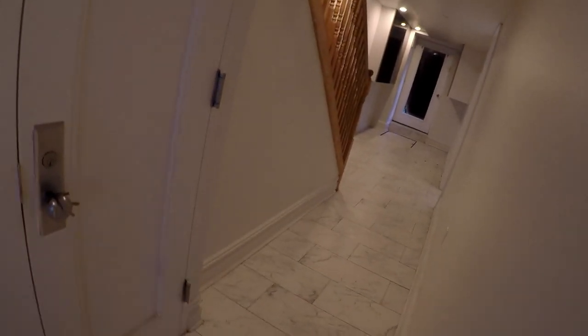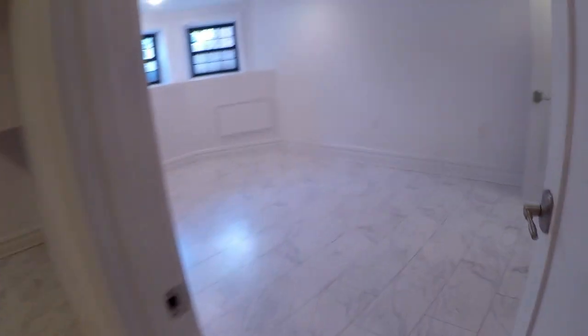The apartment showcases modern finishes throughout, accentuated by an inviting double living room that offers plenty of space for relaxation and entertainment. The large open kitchen is equipped with top-of-the-line stainless steel appliances, including a dishwasher and microwave, and features a generously sized stone countertop for culinary enthusiasts.